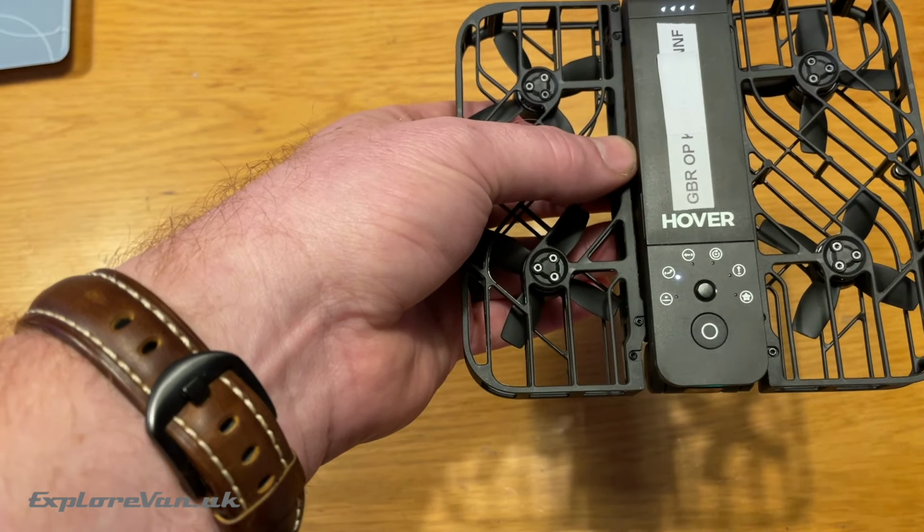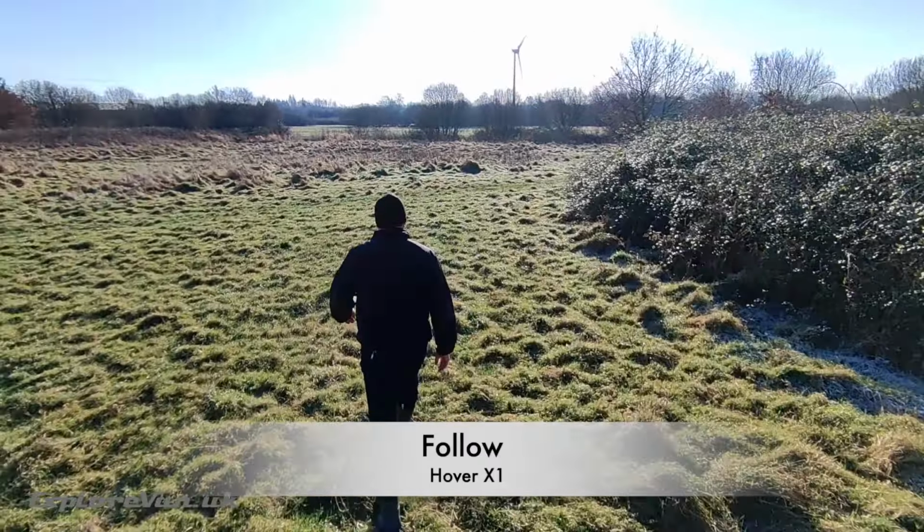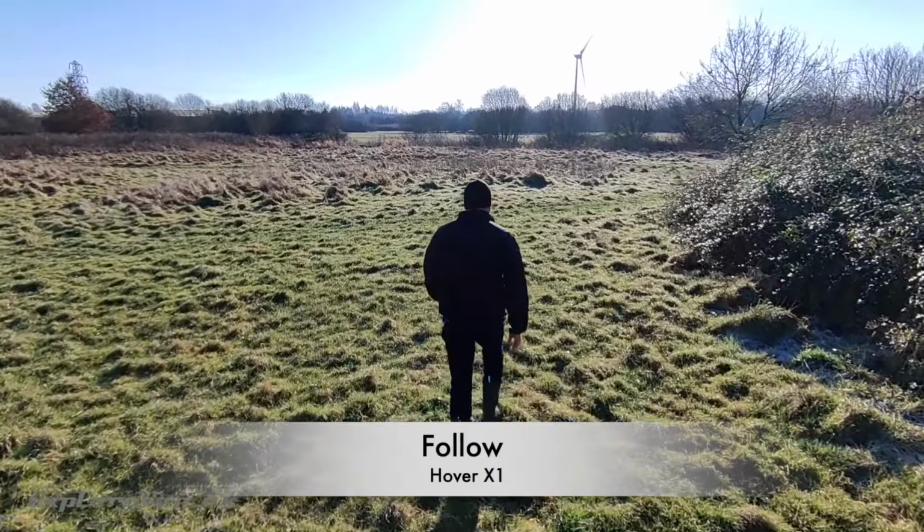Follow. In follow mode, the hover will fly along behind you as it videos. You can set the time you want it to record on the aircraft from 30 seconds, 60 seconds, 5 minutes or continuously, and in the app you can set the distance at close, standard or far, and the altitude as high, flat, low or lowest.